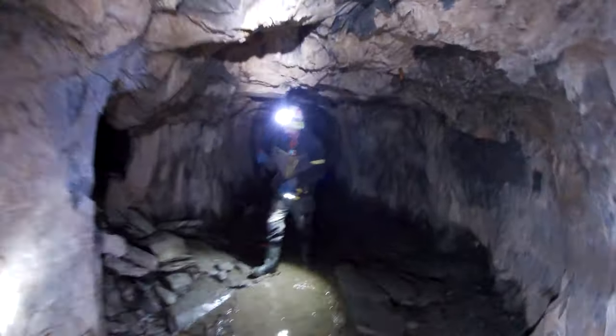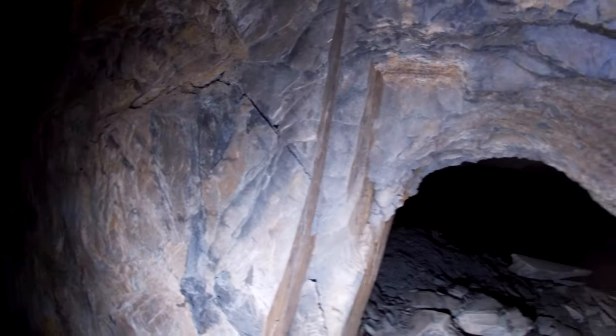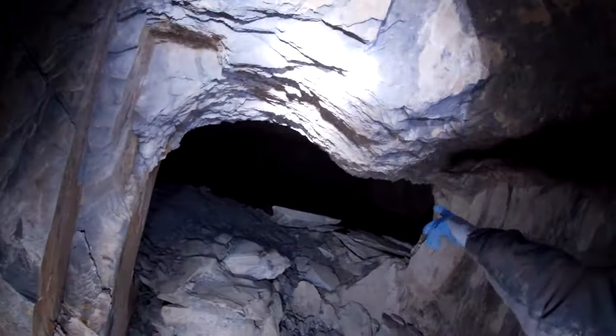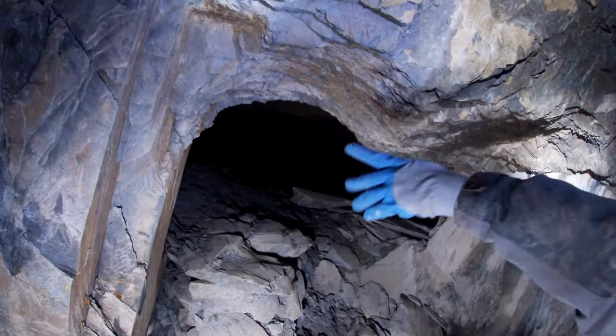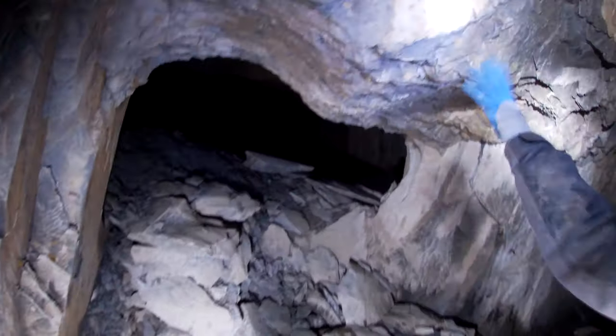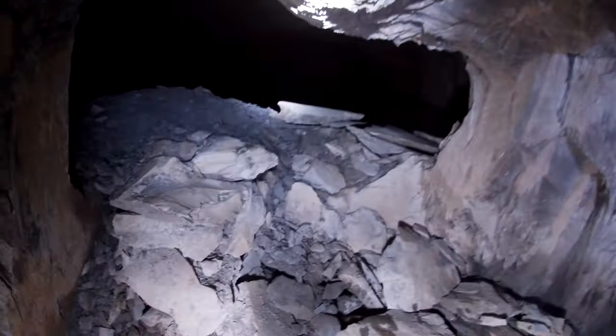Everywhere, dude, all the way through. Yeah, but this whole wall is cracked where they've been blasting out the other side and then blasting this side. These pillars are all fractured. This is what's holding everything up. Just be really careful there. I'm not going to even go out there.